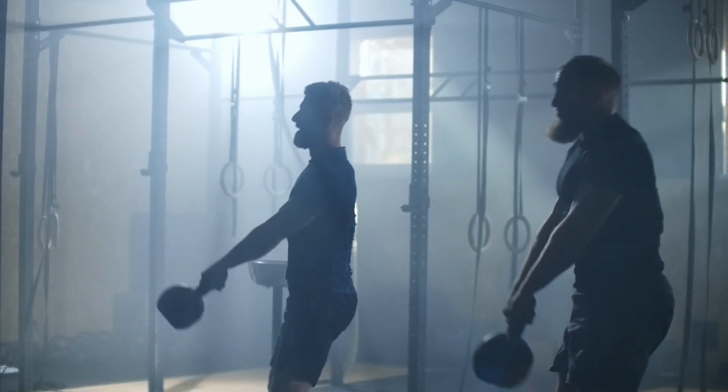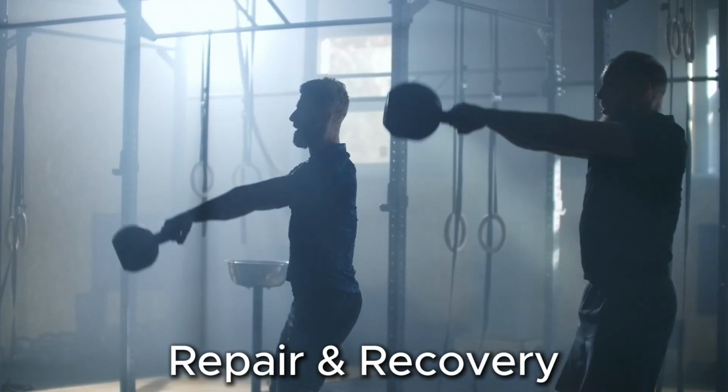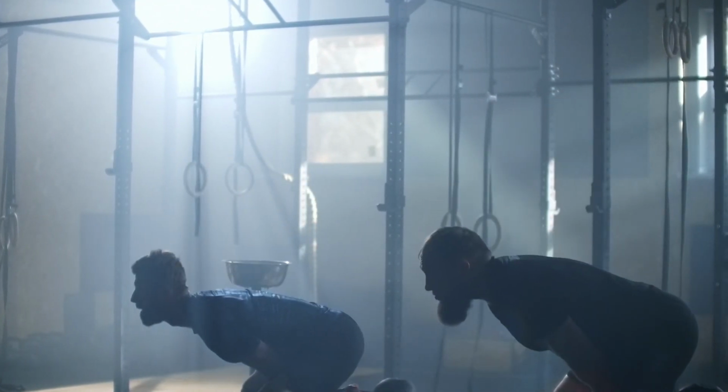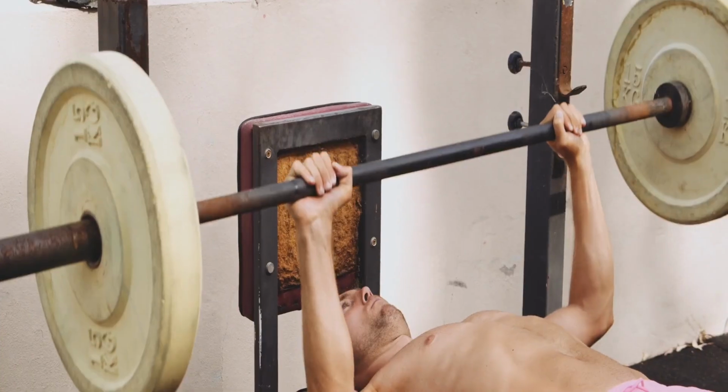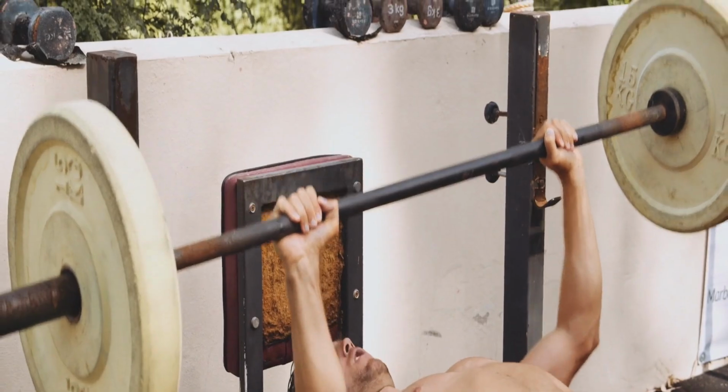We know about the caloric demand to build muscle through heavy lifting, but the repair and recovery of muscle also requires energy that directly affects your metabolic rate. When you lift to failure, one of the side benefits is increasing your resting metabolism.